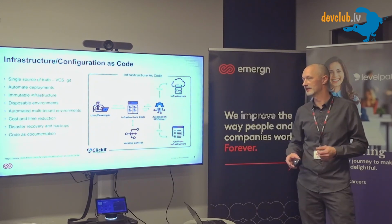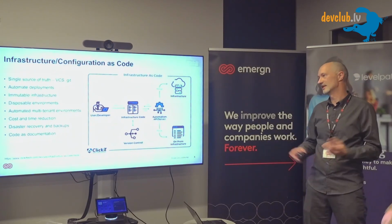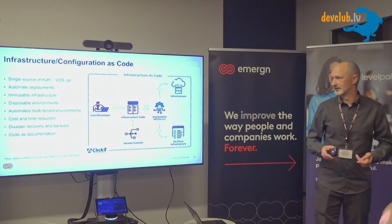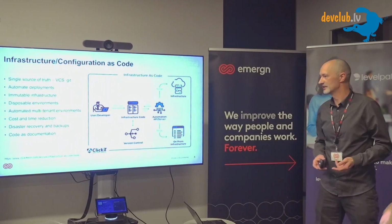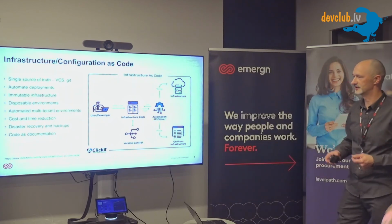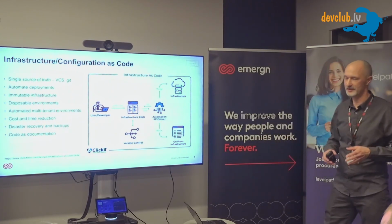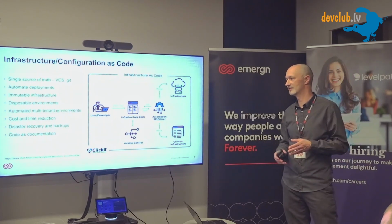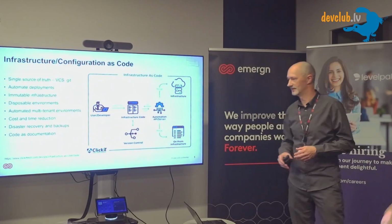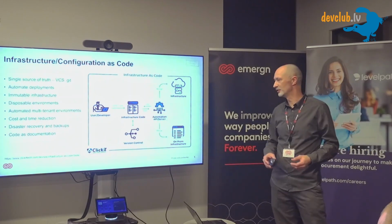So everything is in source control, and we are getting a lot of benefits from that because we like to have everything in a single source of truth. In this case, this is a Git repository, our version control system. We could get automated deployments, immutable infrastructure, automated multi-tenant environments, disposable environments, and this of course can save us a lot of money and time. Also, if we write our code to deploy everything automatically, we are one big step closer to implementing a disaster recovery plan. We just need to add some pieces from backup, and then we are fine to go. And if we can read our code, then we already have documentation also.